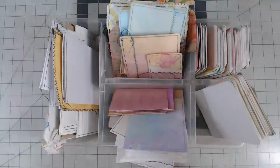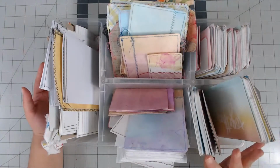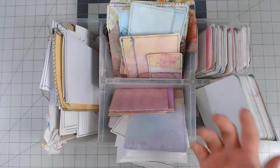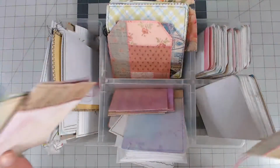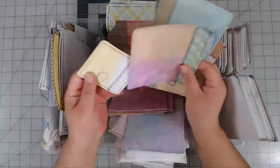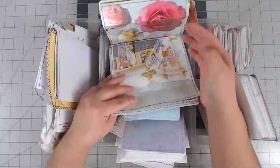I just like to use them as stuff to put in pockets. I don't ever alter them. I know a lot of people are looking to alter them. I like the way they look. I just put them with a paper clip. I don't do much to them. So this is my little tray of note cards and little handmade notes that I've made. I don't know why these envelopes are there, but they're there too, I guess.